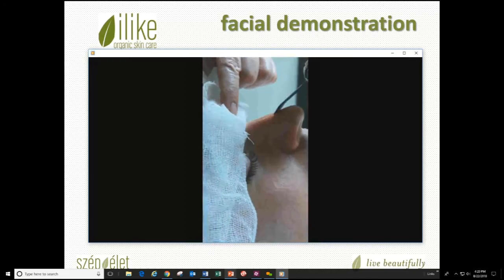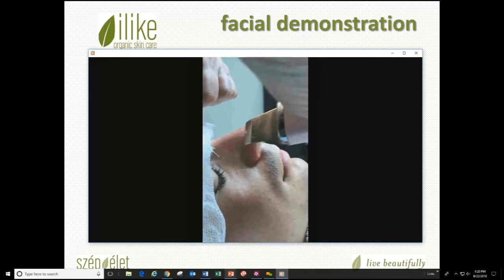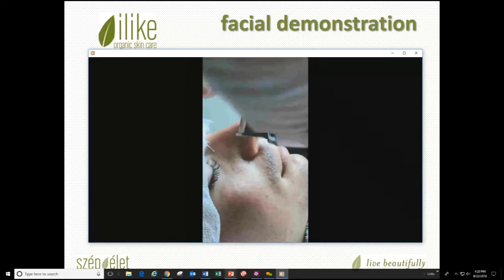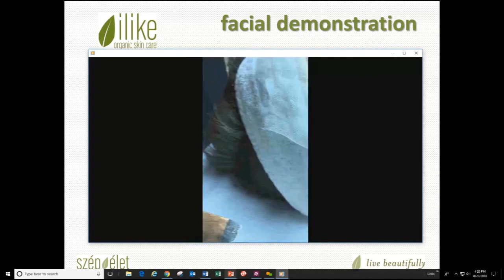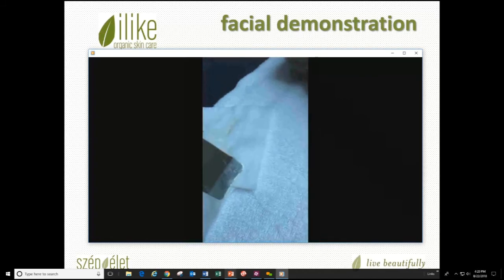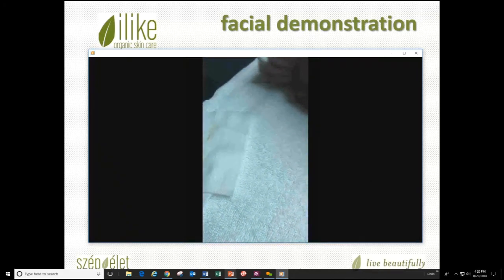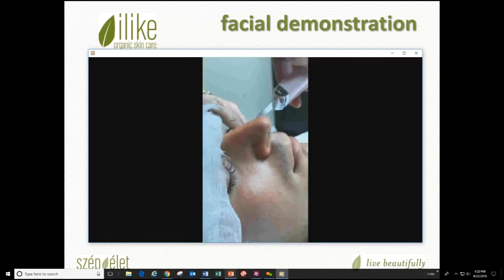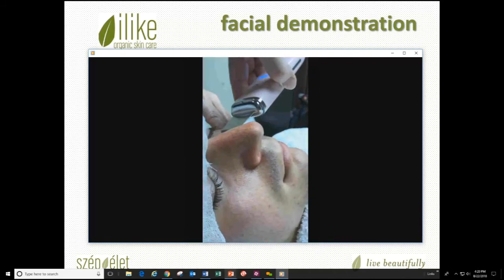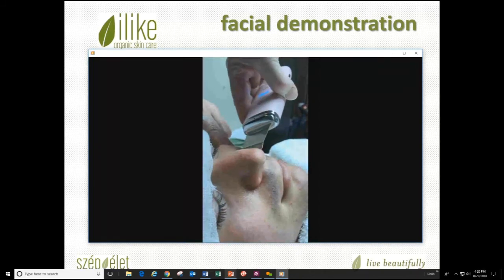I will point out, too, this was David's first facial ever, so we weren't able to get everything out of his pores like we wanted to. And I do feel bad because obviously this isn't a really nice and relaxing service for him with all the lights on and the cameras going. So I promised him that I would give him a facial next week where we can get out more of the congestion, but also he can relax just a smidge. I owe him one, I promised.